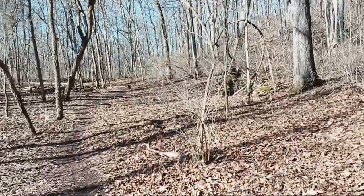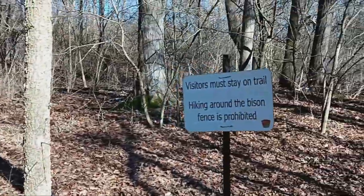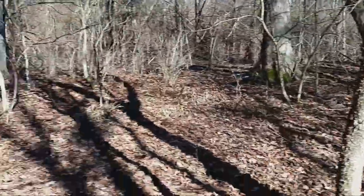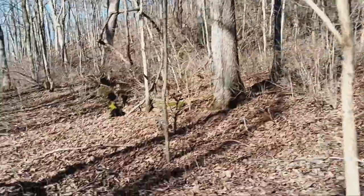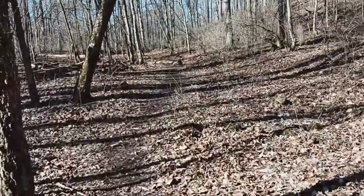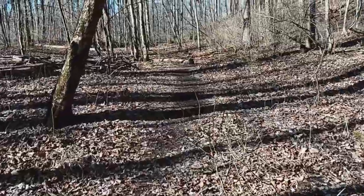Back on the main trail. Visitors must stay on the trail. Hiking around the bison fence is prohibited, which is up there. The thing is, this trail doesn't go very far the other way.